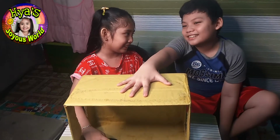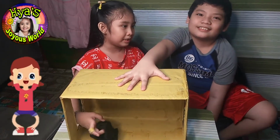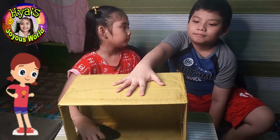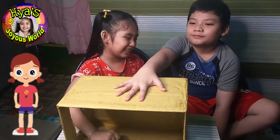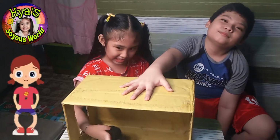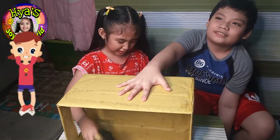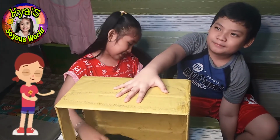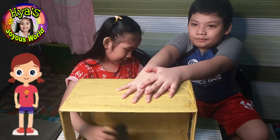I really know it. I still remember this. I use this when I am playing with my doll, also my stuff. What is it? I really, really need to know this. It's a little bit soft and it's a little bit rough and it's a little bit looks like a blanket. No.